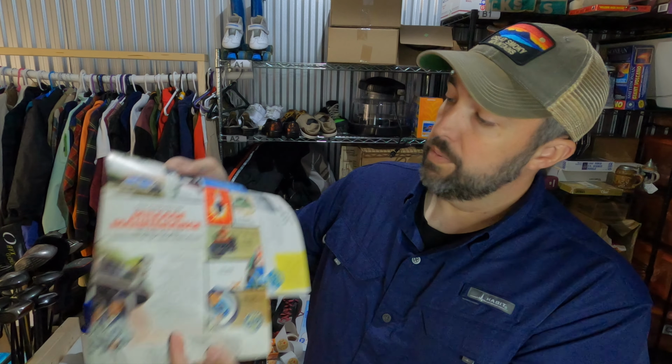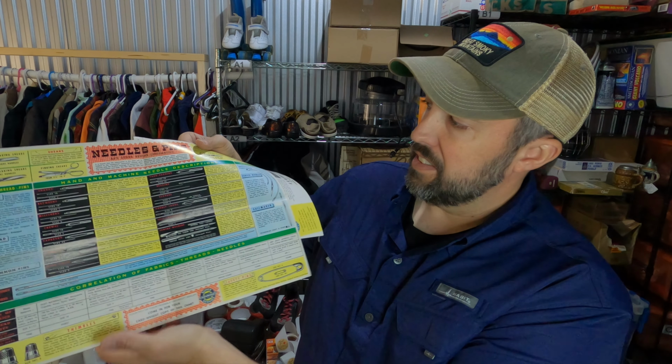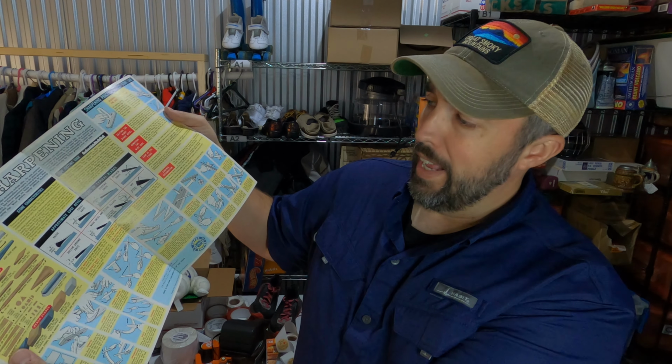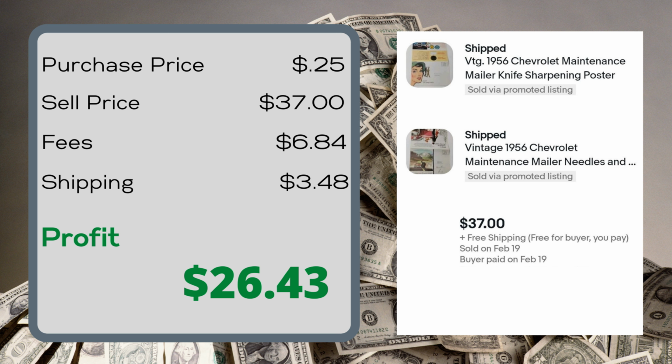What they actually are is mailers that a Chevrolet dealership would mail out to someone back in 1956. This one tells you to check your mileage and talks about different mileage maintenance and what you should do at different miles. But also on the inside of each one, it tells you kind of a different lesson. Like this is different needles and pins you would use if you were sewing. This one talks about knife sharpening and the different stones you would use and different angles for different types of tools. Kind of interesting for sure. But like I said, I've got maybe 10 cents or a quarter into them, and they sold for $37. So if you've got the space and the time, ephemera can be pretty profitable.